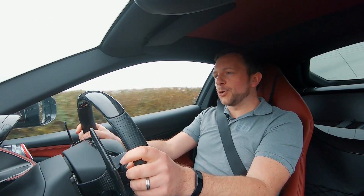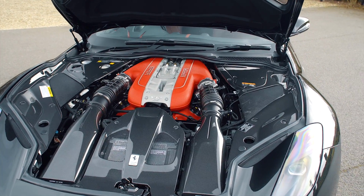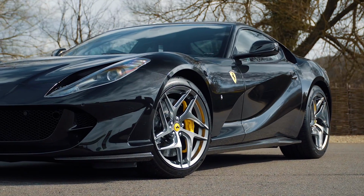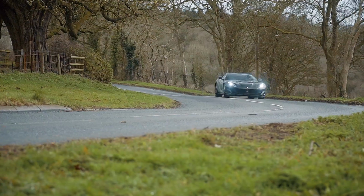The 812 Superfast is always going to be one of the greats. 6.5 litres of pure power. Such a well sorted car, this. For something so big and so powerful, you really can enjoy it in any weather.